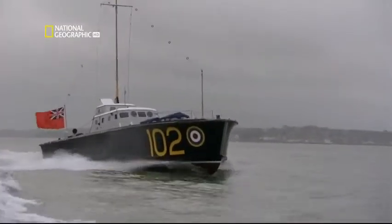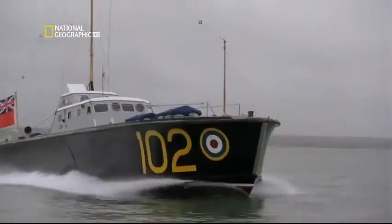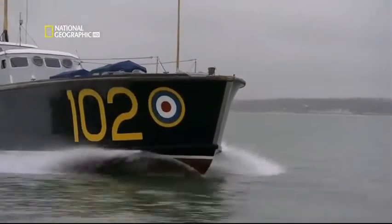By June 1940, 22 HSLs were positioned along the coastline. The world's fastest sea rescue service had been created, just in time for the Battle of Britain.